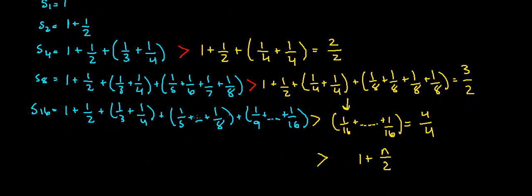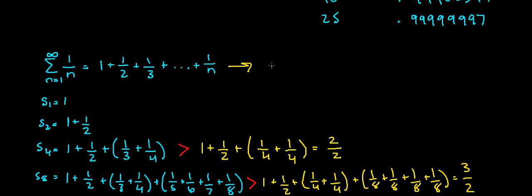So if this left-hand sequence is larger than this right-hand sequence, how can this sequence ever converge? It's not going to converge. So this one is divergent. So it's got no area under its curve.